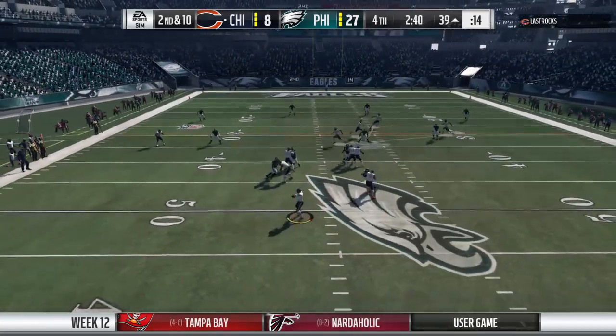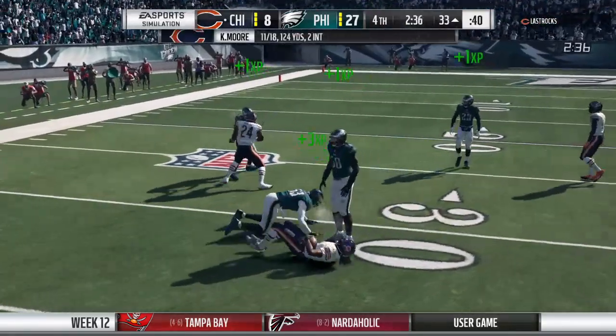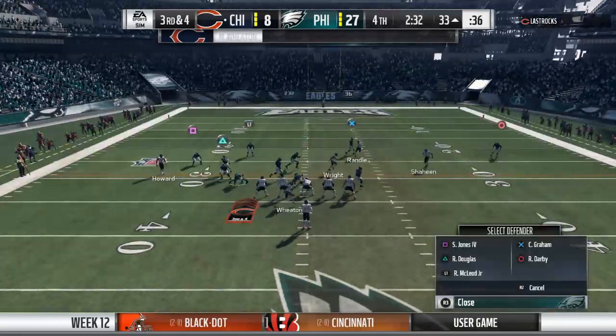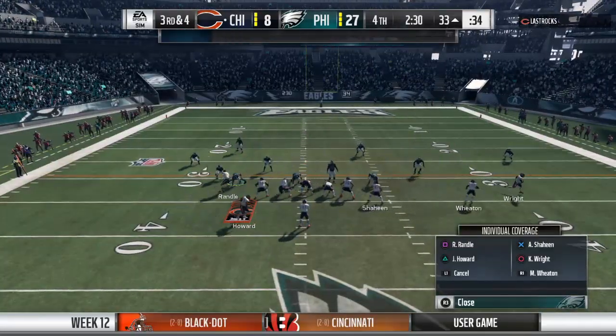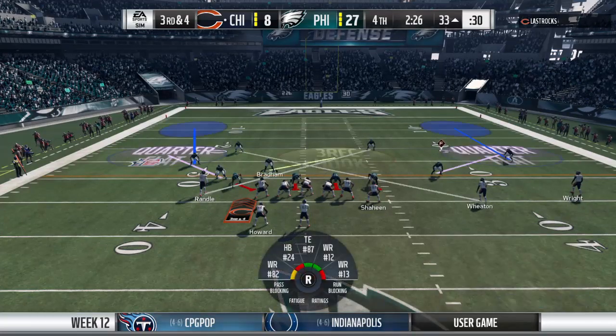Moore throwing again. Out left here, it's complete to Wheaton. And he's going to get it down to the 33-yard line here. 6 yards is the pickup, and that'll lead to a third down. You got the big lead defensively, willing to give him that underneath stuff, right?